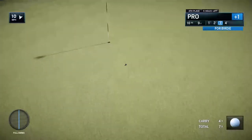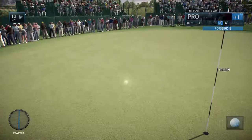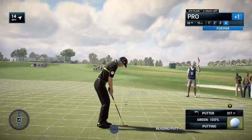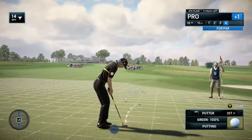It is a windy day out here, Frank. My hat just blew off. This is going to affect the player's shots, that's for sure. So he didn't hit the green in regulation, but he still has a reasonably good chance to save his par about 10 feet away.